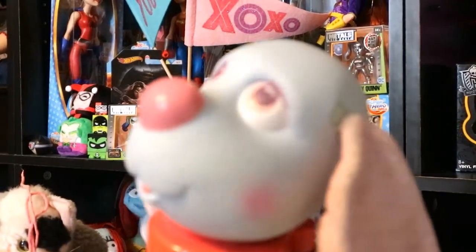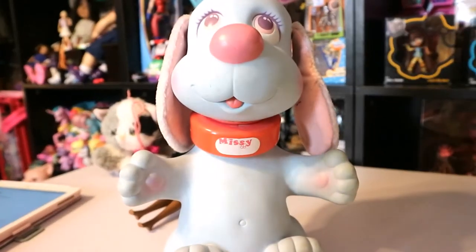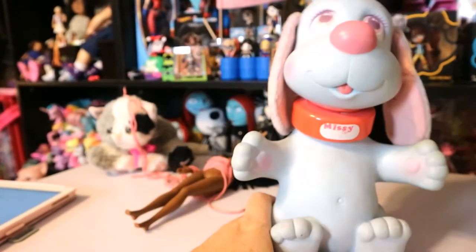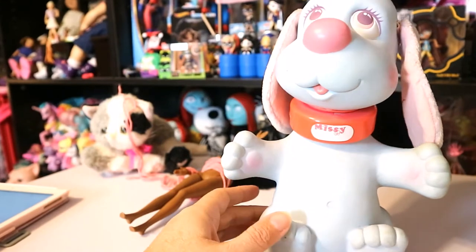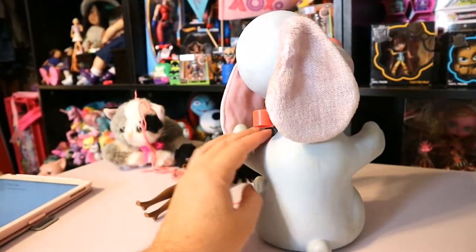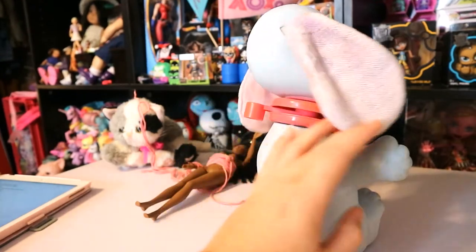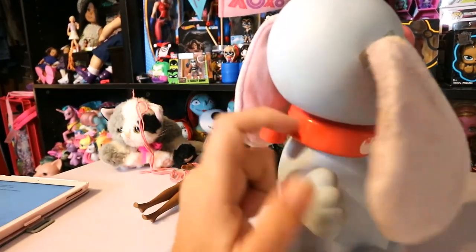I found this 1990s rub-a-dub puppy. Her name is Missy, and I love her because I love the blue and the pink together. It's gorgeous. I think this is by Tyco. She needs cleaning, but I love her. She's so cool. I mean, she was like a tub toy that you put in the tub with you. I'm sure I had one. Oh, she says right there, 1990 Tyco.